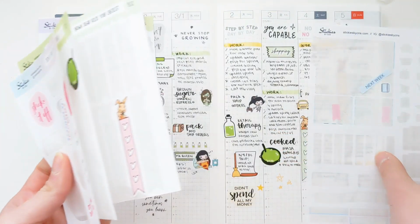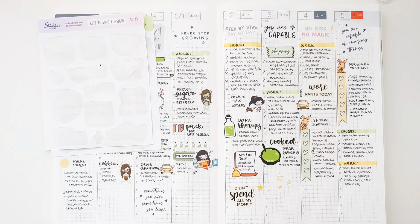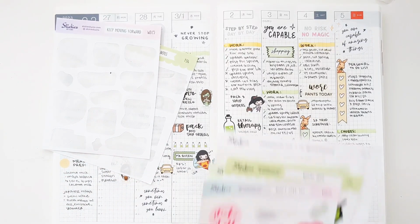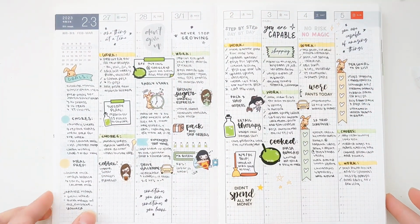So this is how the spread looks. I guess you could say this is the third part of this mini series of having dual colors for each week's spread. This week I was able to do greens and yellows, while in the previous weeks I used pink and orange and blue and purple.